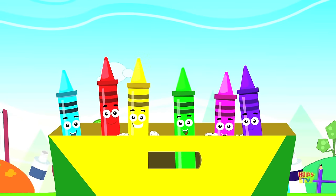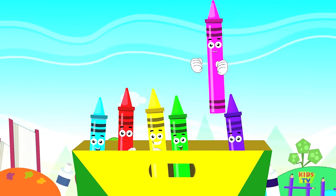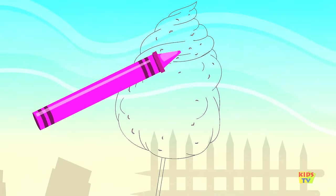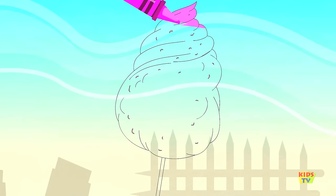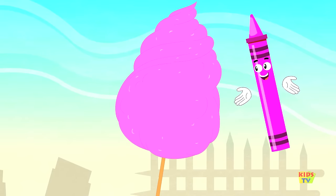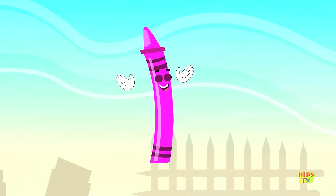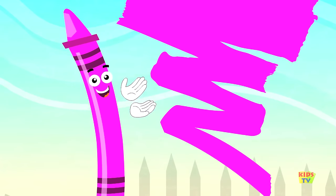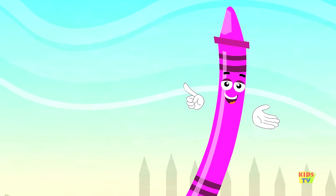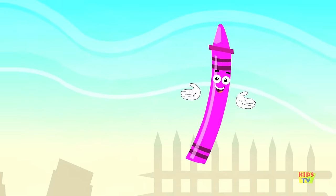Pick a color. Look, we've got the color pink. Put the crayon to paper and paint some cotton candy. It looks so pretty, don't you think? Don't you love the color pink? It's just one of the colors in our crayons box.